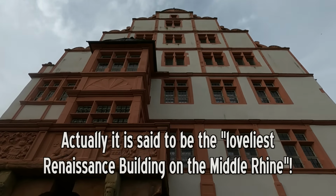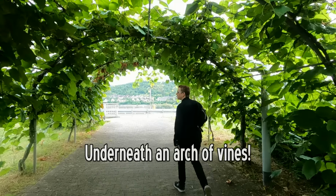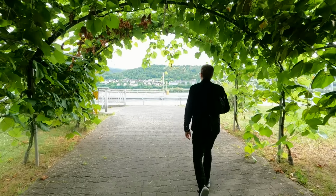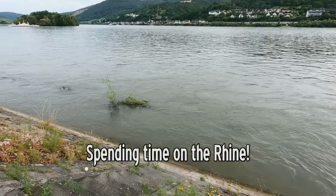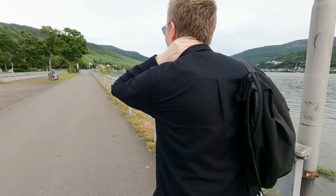Apparently that is the nicest Renaissance building. Beautiful. Stunning. I don't need to say that, do I? We're here on the River Rhine. Sorry. I'm putting some River Rhine facts on now. Gosh, that's interesting. I would never have thought that. Can you believe that, Jonathan?